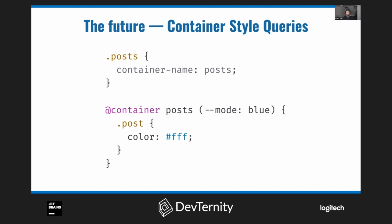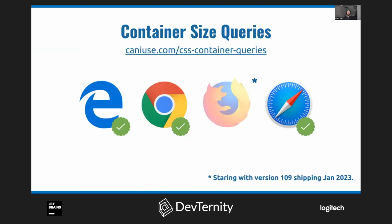So container queries were like, yeah, they're coming. Everybody was super excited over the last year. And when will it actually be happening? Let me tell you, we're not that far off. Chromium, Edge and Chrome are shipping them. Safari is shipping them. Firefox will start shipping in January 2023. So container queries are around the corner, and most likely your browser support will allow you to use them. So you might want to check them out and get your hands on them right now.